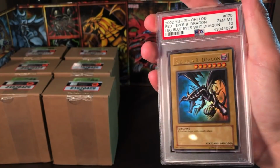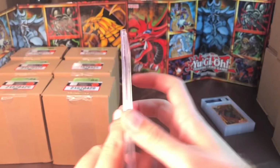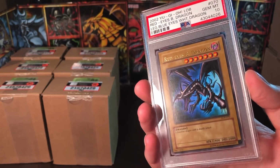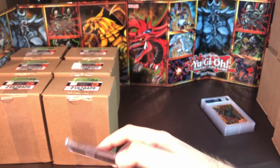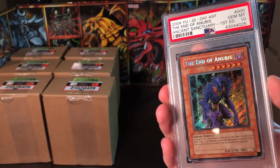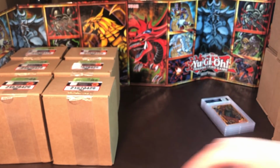Okay, so these are probably all his. Yep, his Gem Mint 10 Unlimited Red Eyes Black Dragon from, I don't think this is a reprint. No. So, cool card there. End of Anubis, Gem Mint 10. One of the cheaper secret rares you can buy, but still nonetheless really cool artwork.